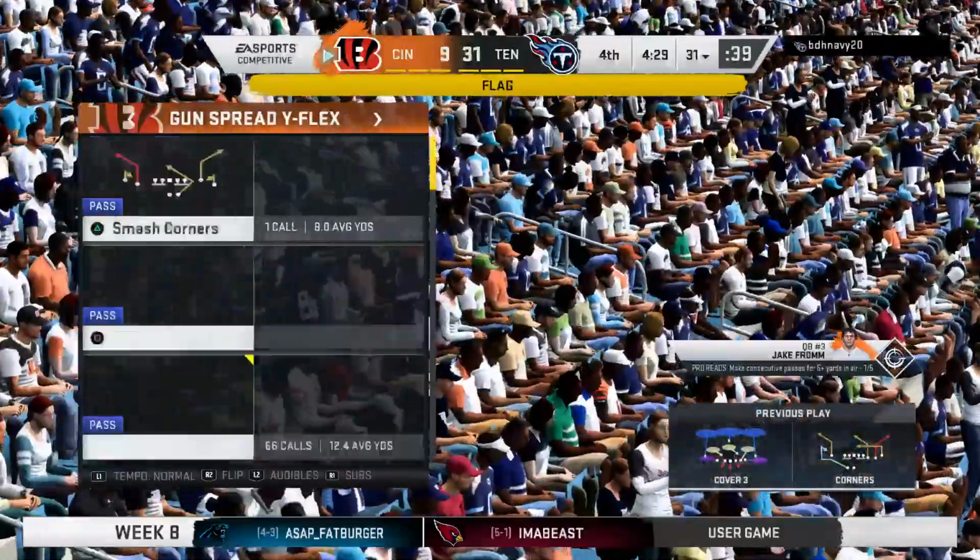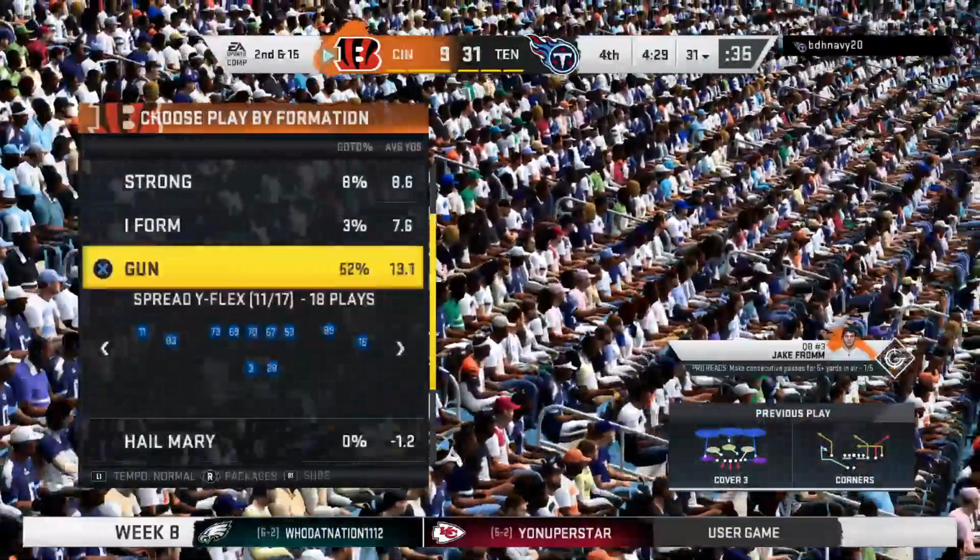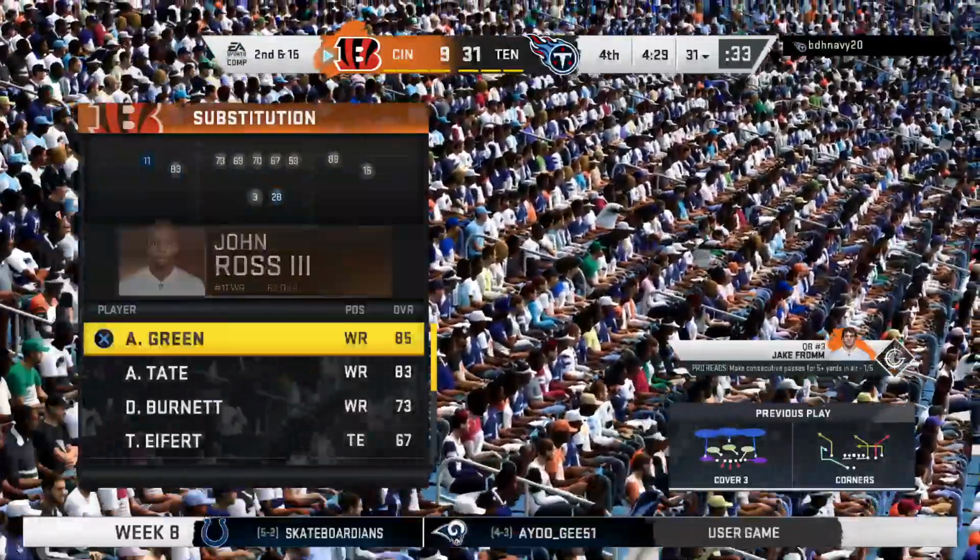Well, we looked at each other right when he flinched. We knew that that flag was coming. Yeah, offsides, easy call, mark off the 5, and keep it moving.